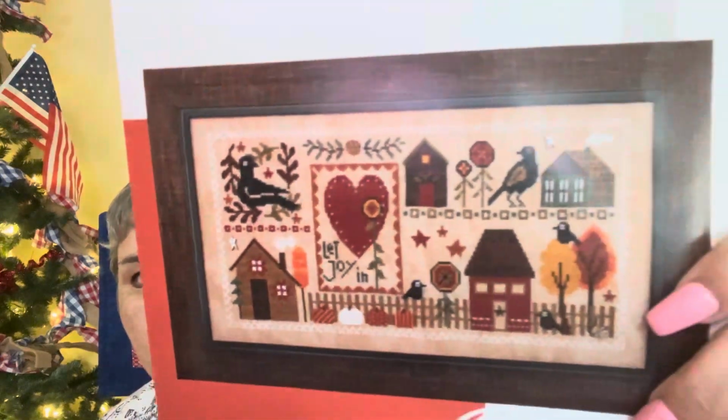All right, so next up, the next challenge was Sandcastles. Stitch something with a house or a building. And so this one I worked on my Autumn Gatherings, Let Joy In, which is also my 2-day rotation. And this one I was excited because I feel like this one's gonna get done pretty quickly. It's going fast. So this was from a Friend Stitch Autumn Gatherings that they had, I think it's been 2 years now. This was the pattern that we got, the big pattern.